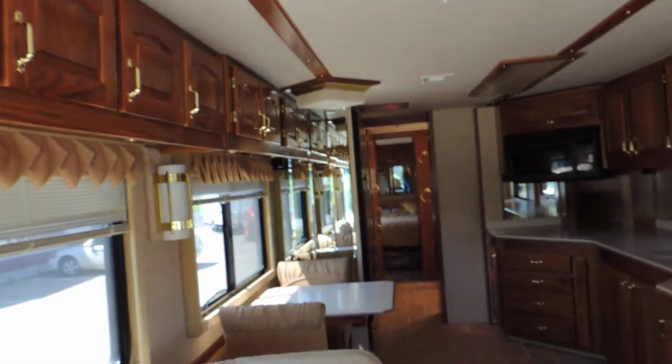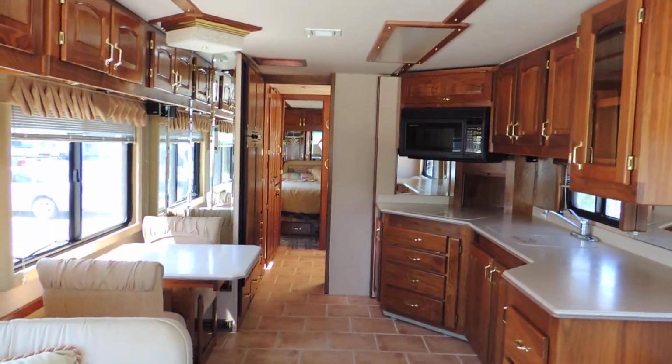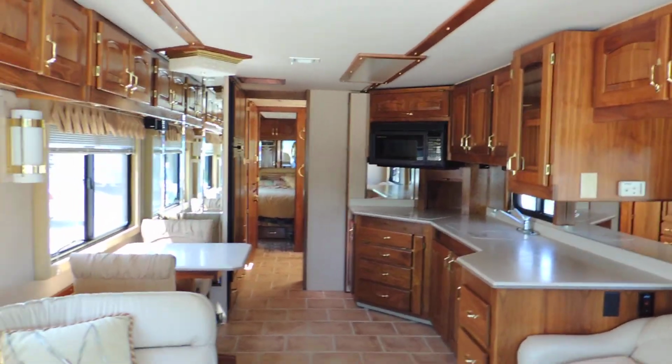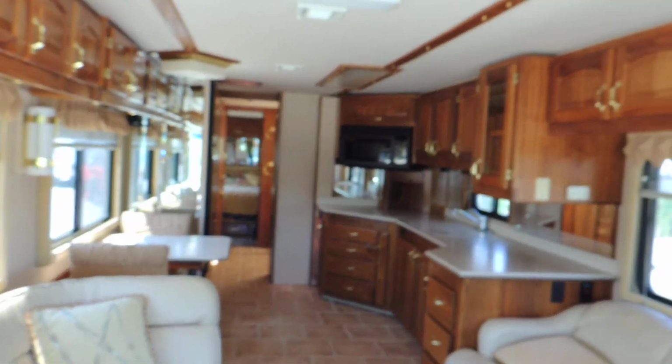It is a 425 horse, C12, I believe, Caterpillar diesel engine, 6-speed Allison, 33,000 miles. One of the nicest 99 motorhomes I've ever seen.